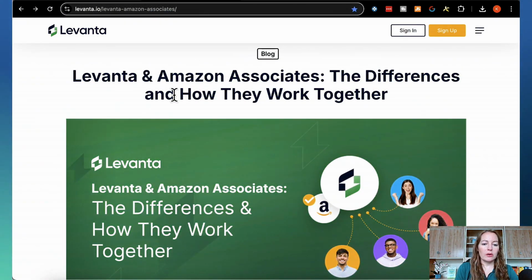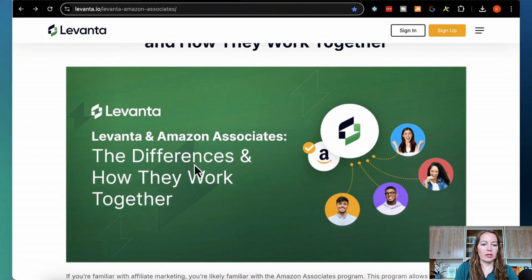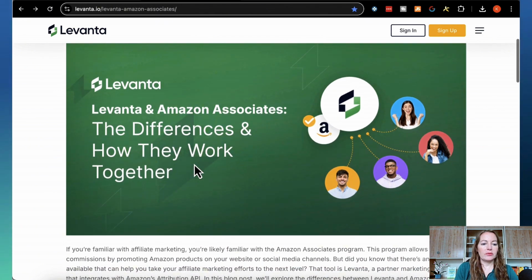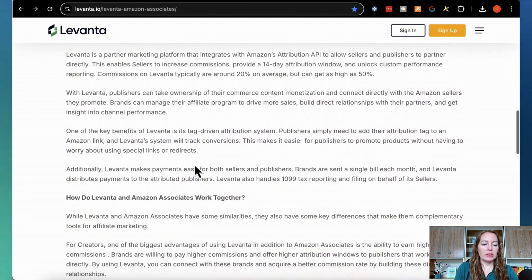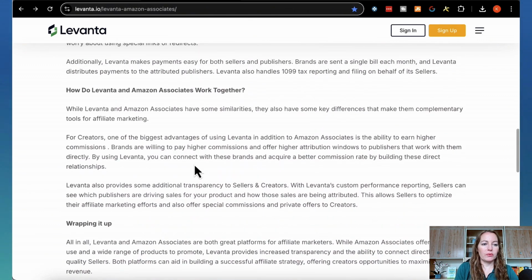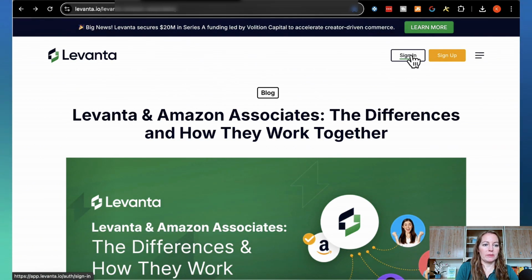Now, here's just a quick article. I'll also make sure that I link to this here. Really, what is Levanta and Amazon Associates, how are they different, and how do they work together? So if you're brand new to Levanta and not quite sure how this all works, feel free to just read through this. But like I said, I really associate this as very similar to Creator Connections on Amazon in that sellers create campaigns and they then partner with us as influencers. So let's go ahead and sign in.